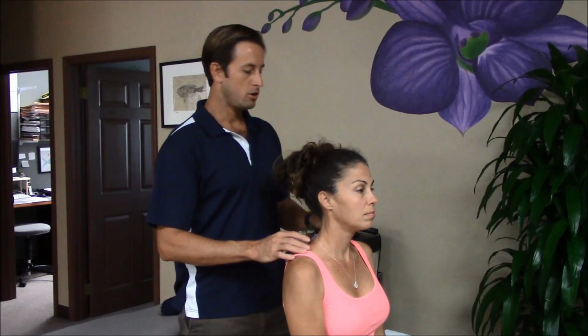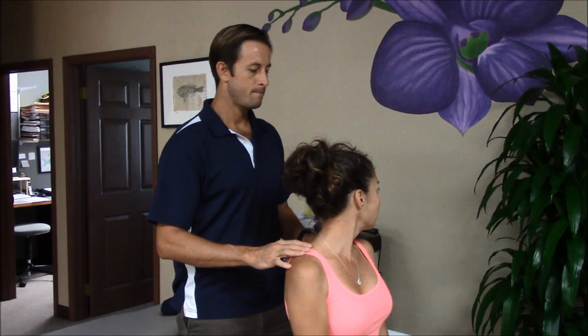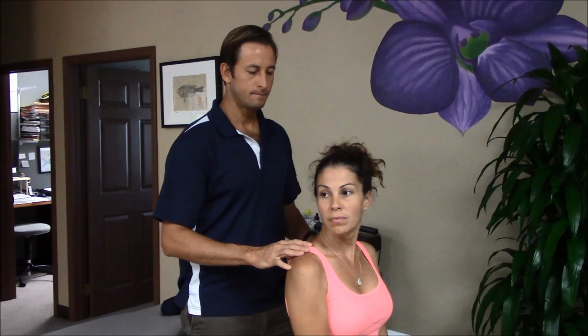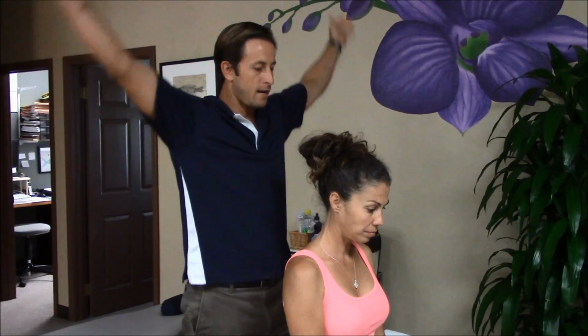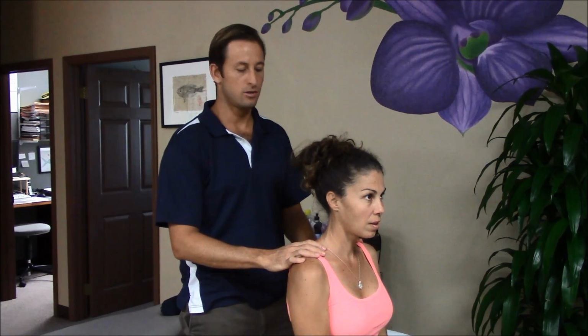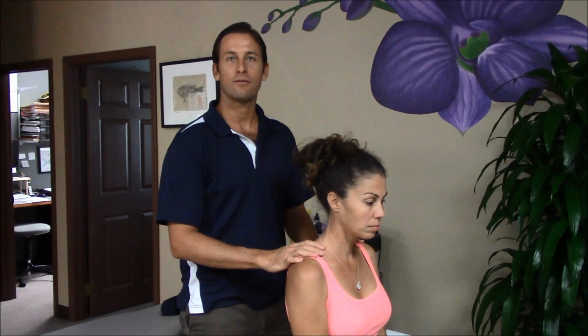Okay, and then just look to the left. There we go. To the right. Okay, and relax. I'm also going to have you do the sweeping shoulder exercises that I've showed you, okay? And also we give her a specific stretching sheet that she takes home, so in case she doesn't remember all of these stretches.